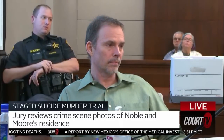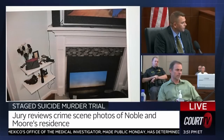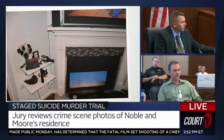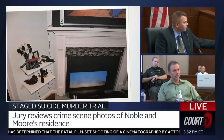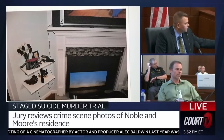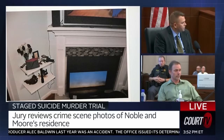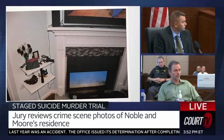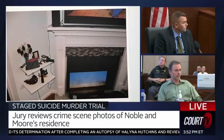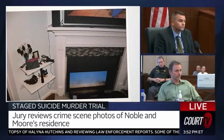State's Exhibit 34. Now we're back in the living room area. Looks like he is now done with that area, and we have a photo of a fireplace and some shelves. It looks like there's a handgun and magazine and, I don't know, a purse or something there, and flowers on that shelving. And just sort of tying pictures together, does this appear to be the TV in the main living area? It does appear to be the same, yes.